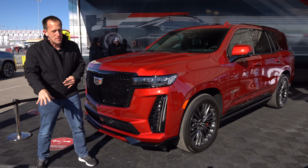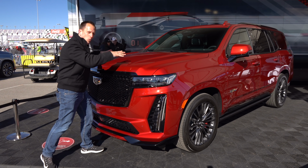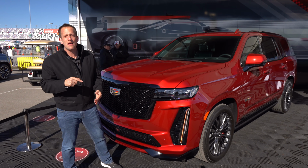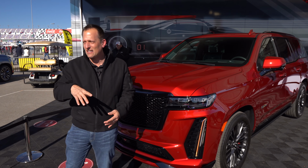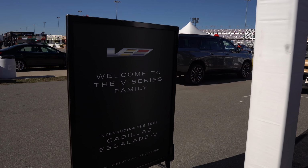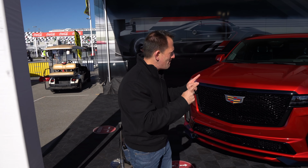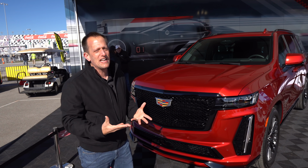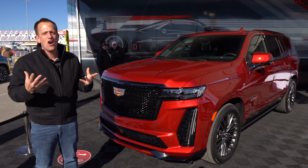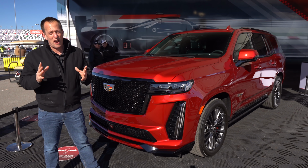We're going to be going to the full media drive event and bringing you more, especially finding out what's underneath the hood. Plus, what the heck is the name of this color? Because I'm in love with it. But let me know what you think about the Escalade-V. Remember, this being part of the V-Series family, you're looking at the whole kit and caboodle, now having the Escalade. And like I said, being that vehicle that's done so much for Cadillac over the years since its introduction all the way back in around 1999.